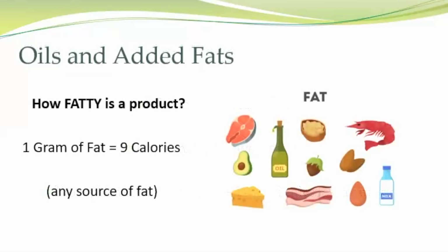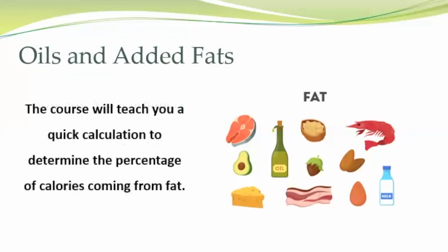Then you'll learn to tell how fatty a product is. In other words, what percentage of the calories in a product is coming from fat. And it's a quick calculation, and it's based on the fact that there are 9 calories in 1 gram of fat. And it doesn't matter the source of the fat. It could be chicken fat or cheese fat or avocado fat. All fat, no matter if it's animal fat or plant fat, has 9 calories per gram. So the course will teach you a quick calculation that you can use in order to determine the percentage of calories coming from fat in a product.